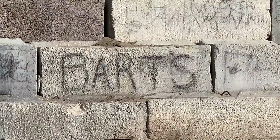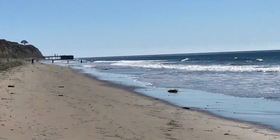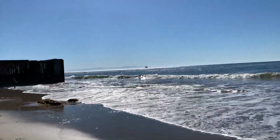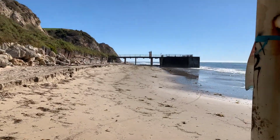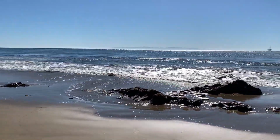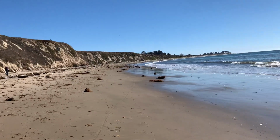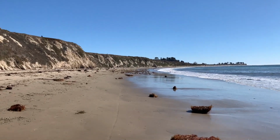Bart's. Yes, this is Bart's. Looks like a real nice golf course. There is a trail that goes up there and then runs along this ridge, but the sand is really firm, and I'm making good time on the beach, and the angle of it is not that steep to throw off my hips that much. So I'll just stay on the beach for a while more.